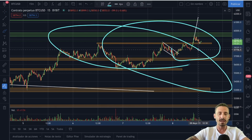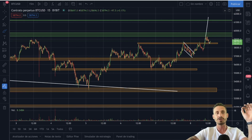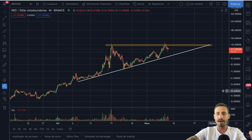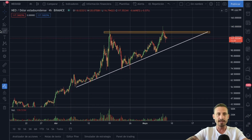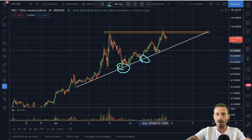Okay, this pattern is showing me that we are going to get a nice bounce and come to the $61,400 range. Let's take a look at NEO, guys. NEO is looking very, very bullish in my opinion, or depending on how you look at it. We are creating lower highs, sorry.